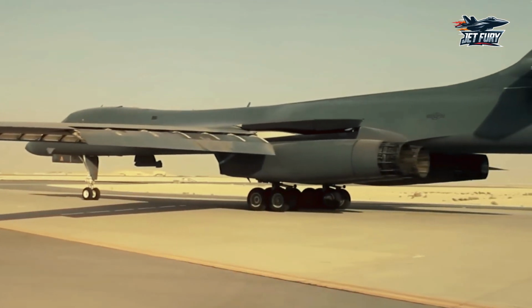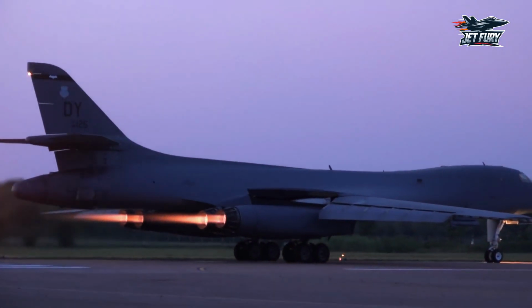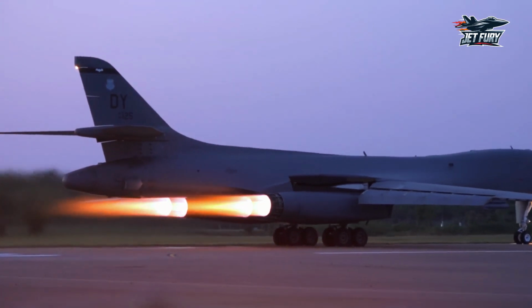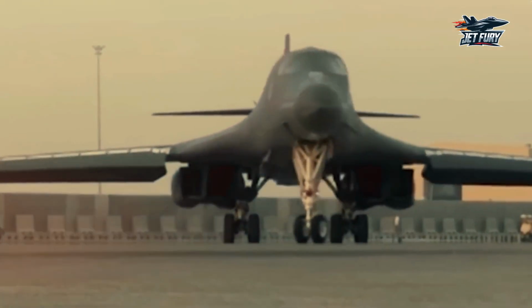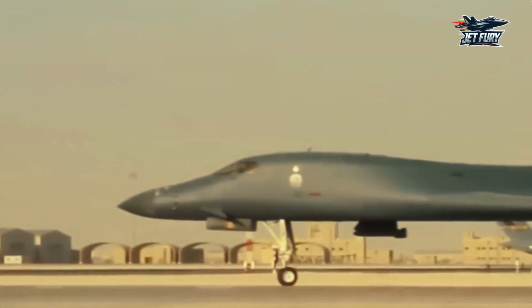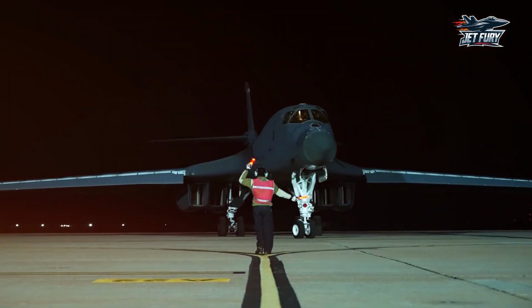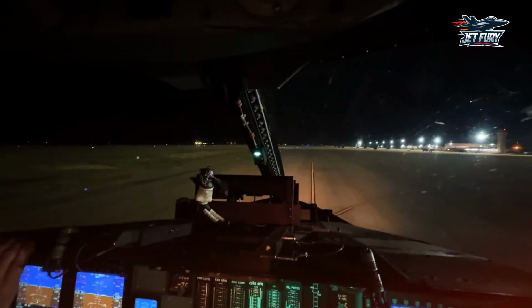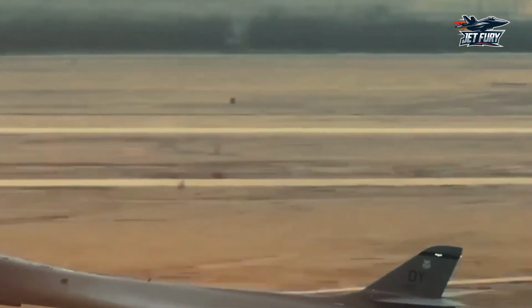Another major upgrade is the enhancement of its radar and electronic warfare systems. While the B-1 is not a stealth bomber, these upgrades reduce its radar signature, making it harder for enemy air defenses to detect. Additionally, its new electronic warfare capabilities allow it to jam enemy radar and disrupt incoming missile threats. This means that the B-1 can enter heavily defended areas with much less risk than before.